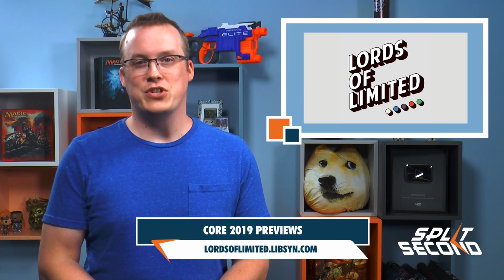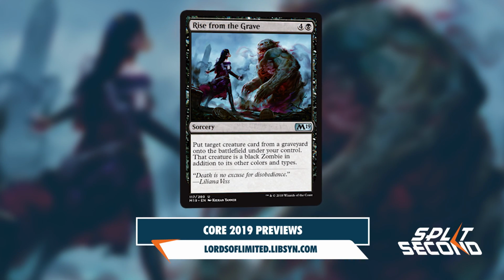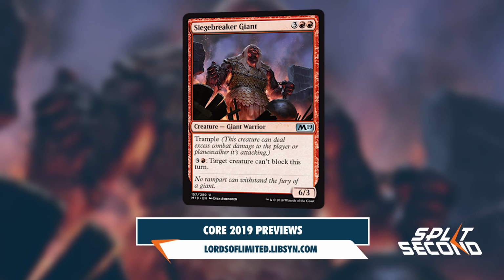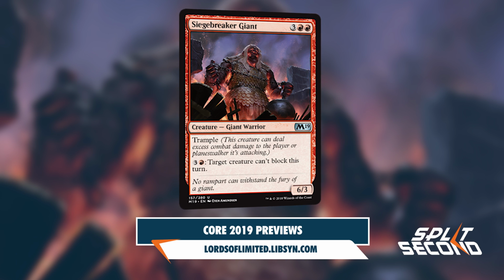Alright, let's get into those core 2019 previews. First up, the Lords of Limited podcast drops 5 uncommon cards. Both Switcheroo and Rise from the Grave make their return to standard as reprints, but the other 3 are brand new in Core 2019. Siegebreaker Giant is a 6/3 giant warrior for 3 red that has trample, and for 3 and a red, target creature can't block this turn.